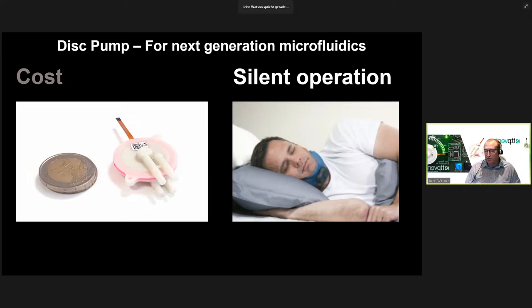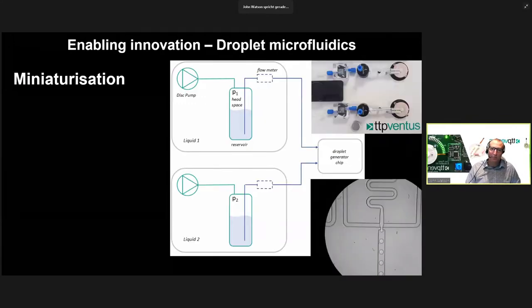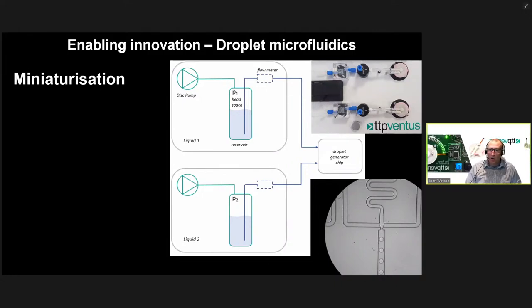So having touched on what this pump can bring to microfluidics and point of care diagnostics, what can this really enable? Well, if we take droplet digital microfluidics as an example, traditionally droplets are formed by bulky pressure driven flow or syringe pump driven systems. And this pump really changes all this through its compact size. As you can see up in the top right corner, we've got two little disc pumps connected to some pressure reservoirs and some flow sensors. And we're feeding those through a droplet generator chip to create the very, very stable droplets, as you can see in the left-hand corner.